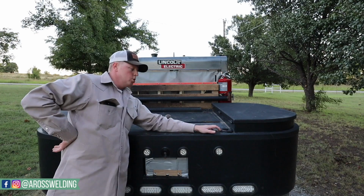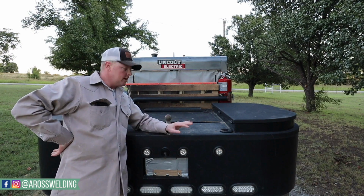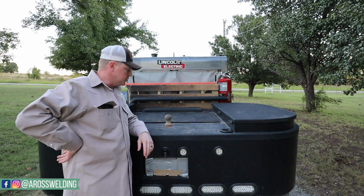I also put 4 D-rings on here, 2 in the back and 2 up front. If I was to do it again, I would put a hook in the middle, because there's a lot of times that I need to strap stuff and you can't always go diagonally. I would put a hook in the middle if I was to do it again.